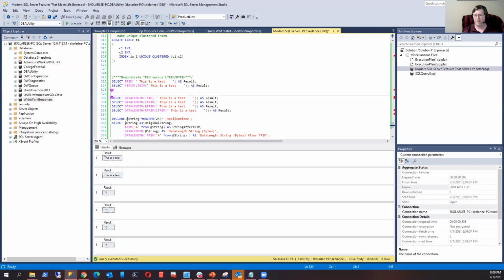And when you look at data length for trim, you have 14. Then the left trim takes out just this space and leaves you with 18 bytes.